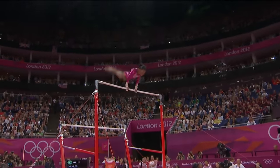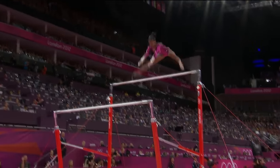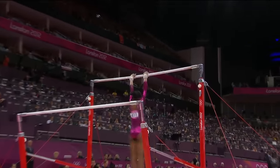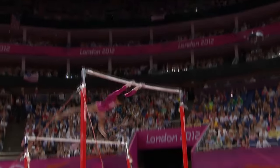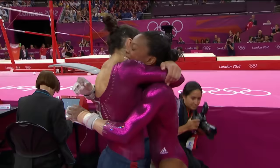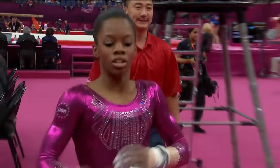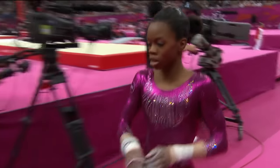Super high. Now this release combination is even more difficult. She'll combine two together right to the low. Beautiful. She's got to put a double layout to her feet. She's keeping it interesting. Can you do it when you have to do it? As she did. She did.